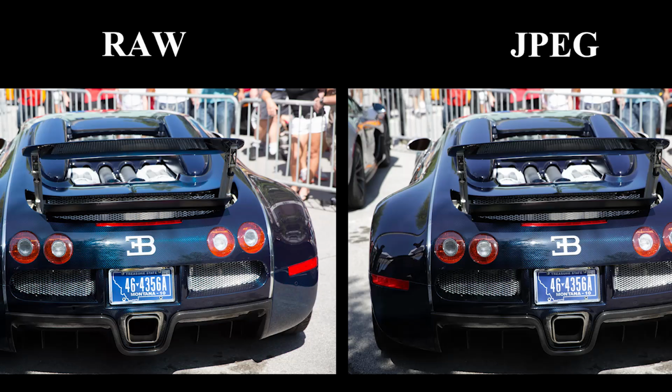What's up, guys? This is Dan Watson from learningcameras.com, and I wanted to give another look at the RAW versus JPEG argument. This one's going to be a lot different, and we're also going to post the files at learningcameras.com, so you'll be able to really compare for yourself.